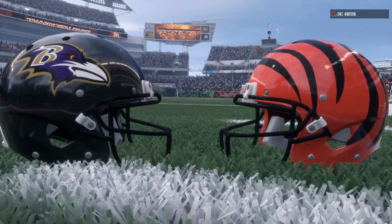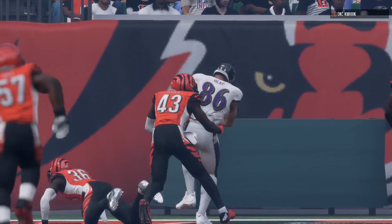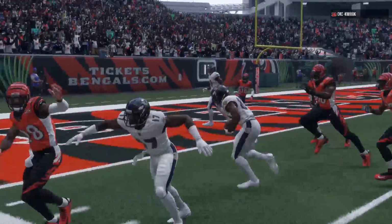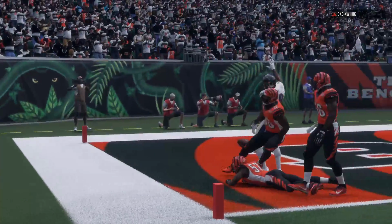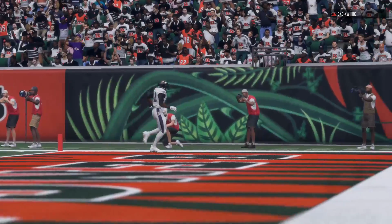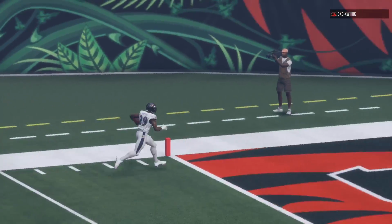So for Baltimore, it's a fantastic start as they roll to a blowout victory here in the season opener. And they'll return home next week to take on the Cleveland Browns. Meanwhile, for Cincinnati, they obviously fall to 0-1 with the defeat. And they'll be at home next week for a date with the Houston Texans.